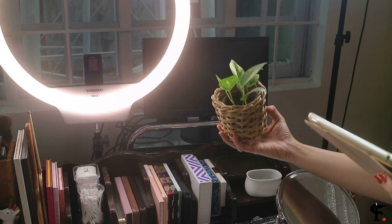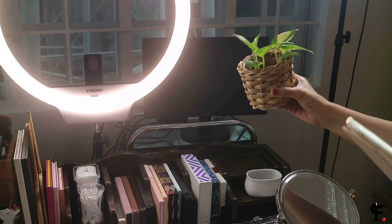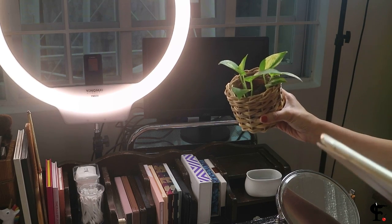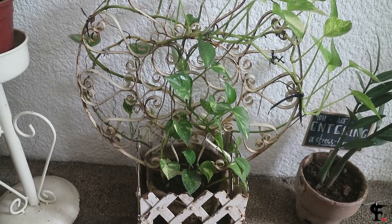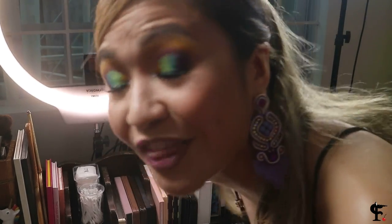Hello! This is my oxygen tank because I talk so fast sometimes I need help breathing. It is called Golden Pothos or Pothos, and it is the hardest to kill. And thank God for this plant. It can survive without sunlight. It hangs, it climbs, it thrives on low light. It gives me hope for my black thumb.